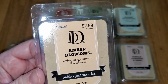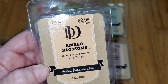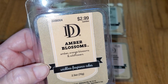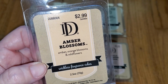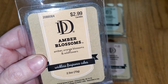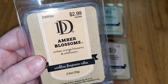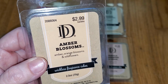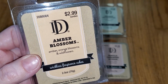Notes are, and at least what's nice is they put some of the notes on the label. I don't think they put all of the notes, obviously, because these do not consist of only 3 notes. There are other notes. So the notes are amber, orange blossoms, and wildflowers. And if you've never seen my reviews before, I don't actually look at the notes until after I've done the review because I don't want to be swayed by what I think it should smell like.